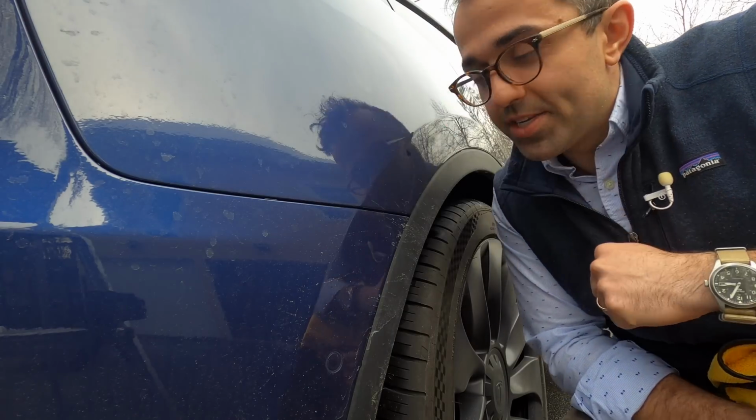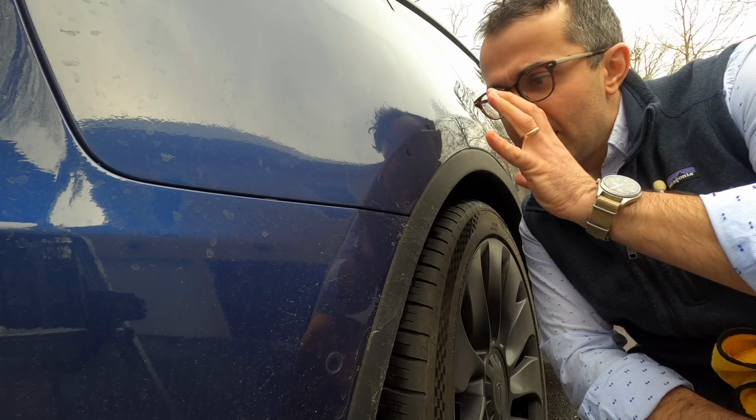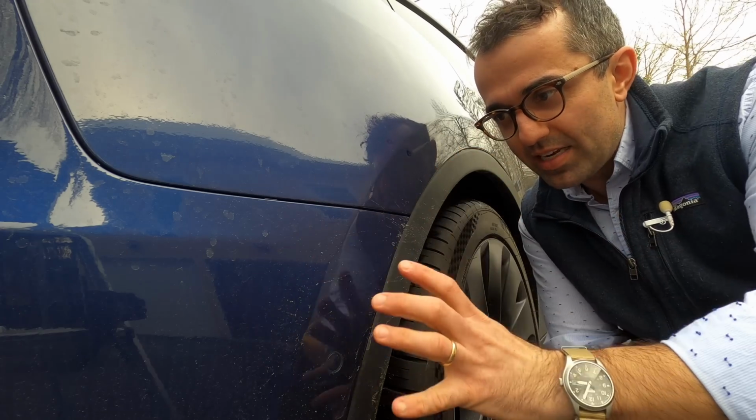Oh, I'm not done yet. Check this out. This area now is dirty because I've been driving the car for a couple of days. I haven't taken the car to the shop just yet, but obviously this area needed to be repaired.